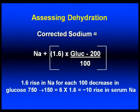So if you're targeting a 200 glucose in your patient, you look at the current glucose minus 200, that's your target, divided by 100. And then multiply that by 1.6. For example, if the glucose was 750 and your target was 150, when you got to 150, you would anticipate that the sodium would have risen 6 times 1.6, about 10. That also allows you to calculate your free water deficit, because once you know what the sodium will be approximately after a particular glucose target, that tells you how much free water that you have lost if it's in excess of isotonic fluid.